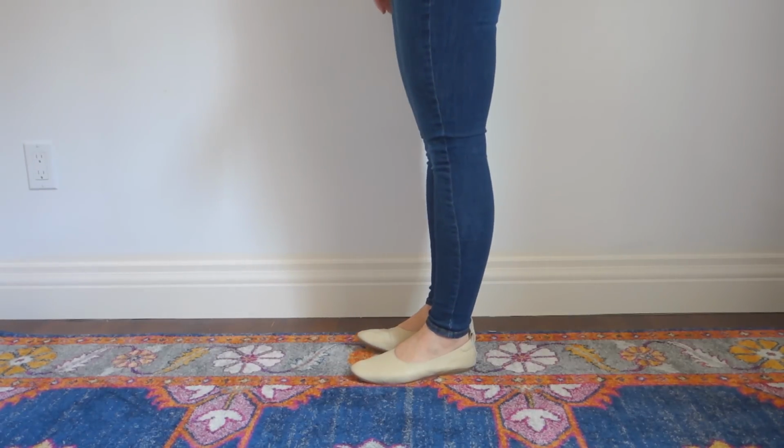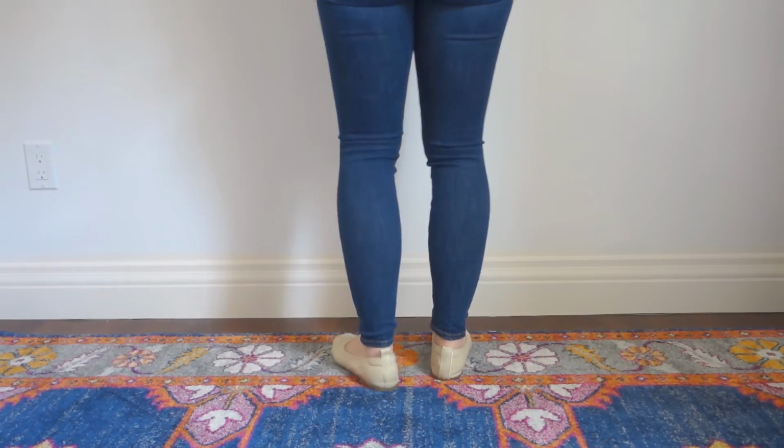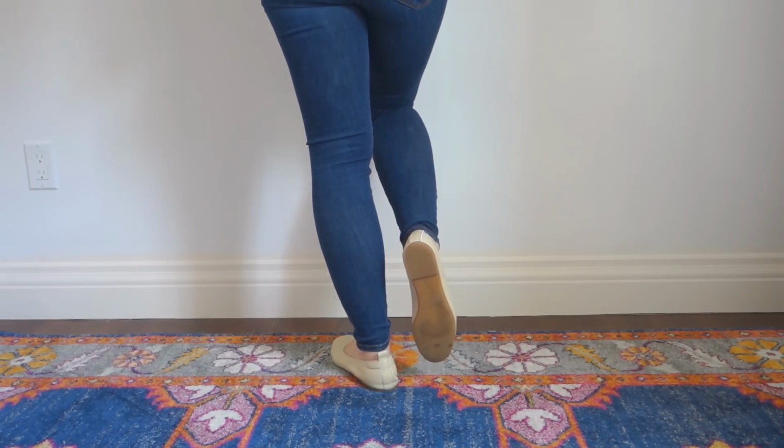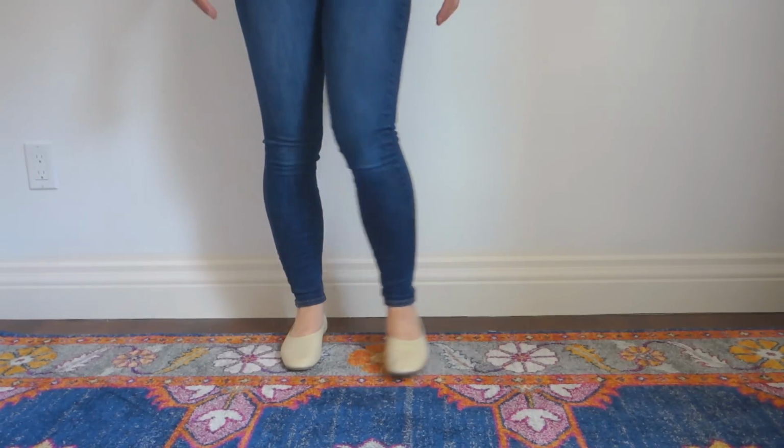Again, these are leather, and they're called the Day Glove, and what they warn you is that it will give in, so they'll be a little tight, and there's a breaking in period, but they'll give in after you wear them a couple times. So right now on me, this part is really tight, and so I don't have marks on my feet, but I've been wearing them every day, and I'm just slowly stretching them out.